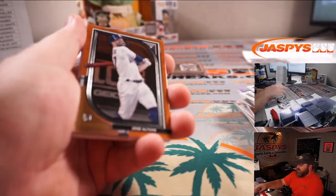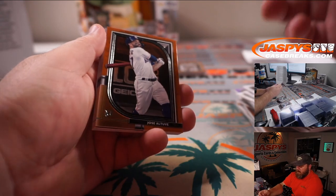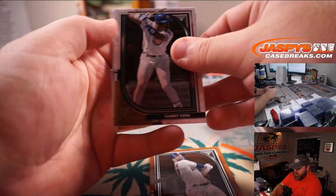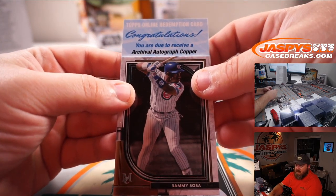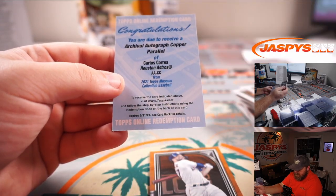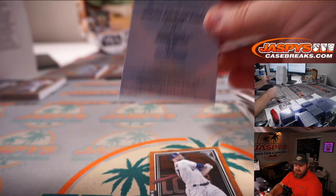This is our redemption. Jose Altuve for the Astros, Jackson Wilhite. Archival autograph copper parallel. Carlos Correa for the Astros. That is Jackson Wilhite.